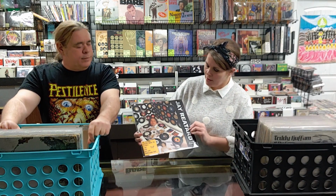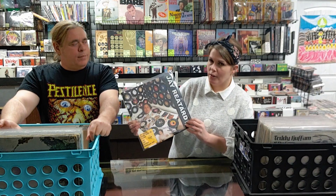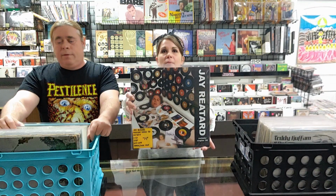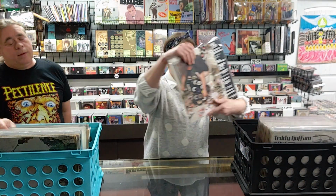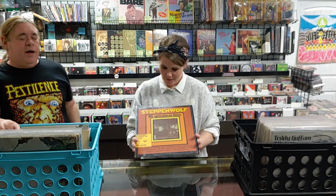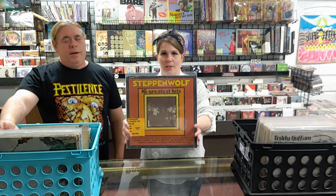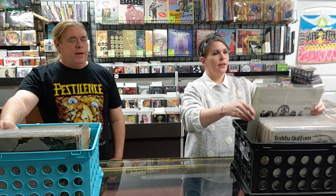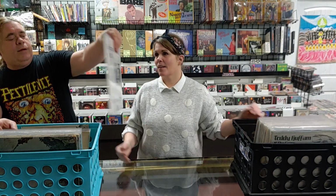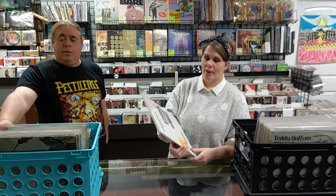This one's J Retard, Matador Singles 08. It's a 2013 compilation. It's like garage rock, indie rock. Yeah. Good stuff. Here's the greatest hits. Steppenwolf. It's a great record. It's 16 greatest hits, all in one beautifully in-shrink package. Almost every song on there you would know.